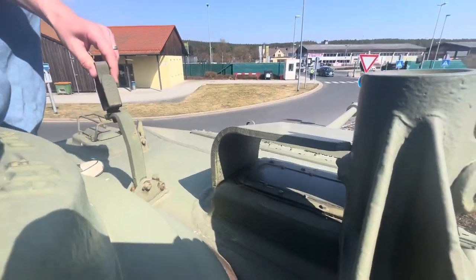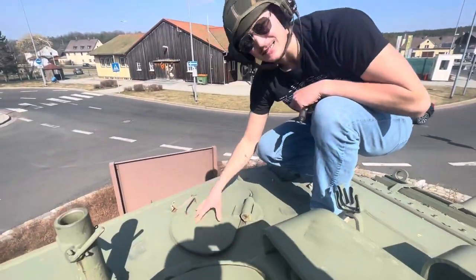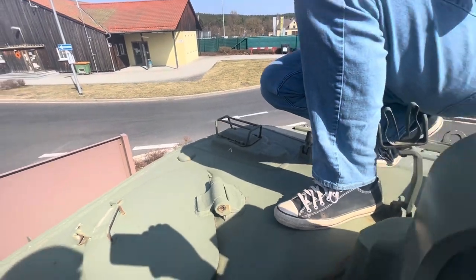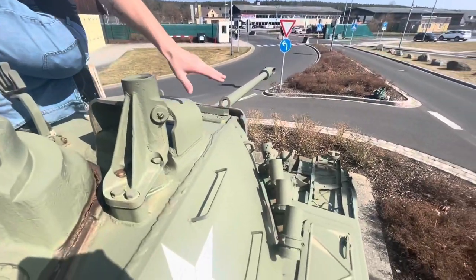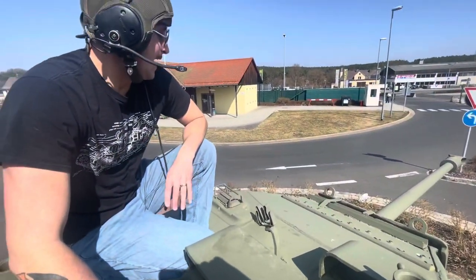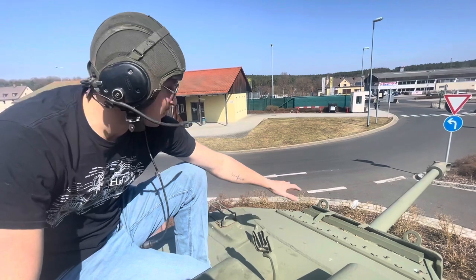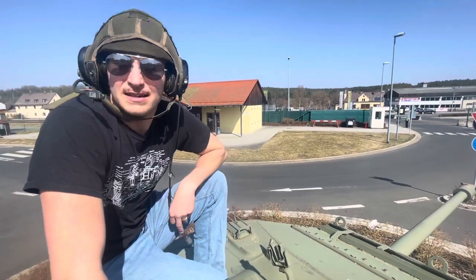And right here is also another mount barrel rest for the 50 caliber barrel. Where I'm standing, this would be the loader's hatch. The loader would sit in here, and he has his direct vision periscope right here. So that pretty much covers most of the turret. On the side, you can also see that there are smoke detonators, smoke launchers. So if they needed to cover their movements or do some recon covered by smoke, they could do that. And up here on the front of the turret is where they would sometimes have an infrared spotlight or a spotting scope. So that is pretty much the turret, you guys. With that, we will hop down and get into the side.